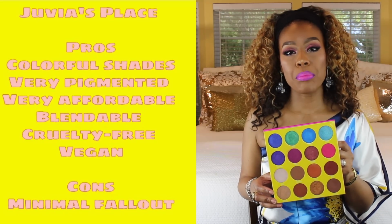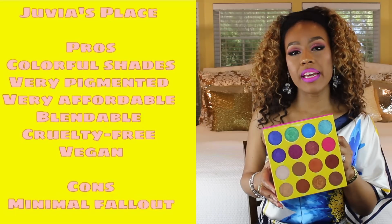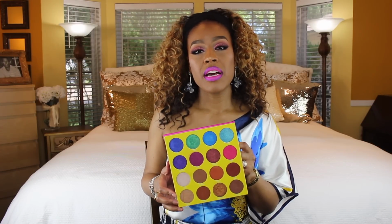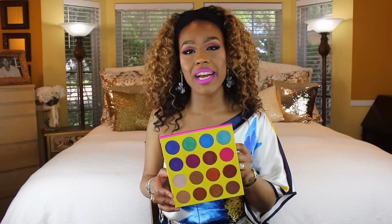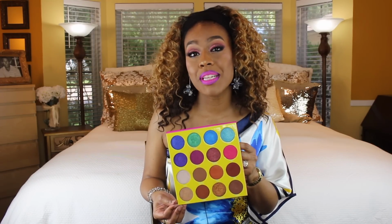This is such an affordable brand. These eyeshadows are very pigmented, and basically I would say most of her palettes are colorful. You just kind of have to pick and choose which ones you think are the most colorful, but I encourage you to go to her website because I'm sure you'll see something you like.